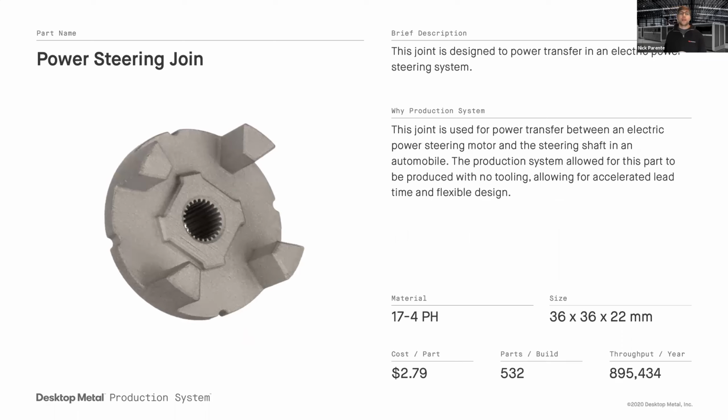Another part here is a power steering joint. So this is where the electric power steering motor and steering shaft come together. This is the joint that holds those together. So with the production system, again, you get the flexibility, the quicker lead time, flexible design, but you can see in here, inside that inner hole, those are really, really fine feature details. So that's something that really needs to get metal injection molded and properly toleranced. With the production system, they're able to produce this part and meet the requirements at a $3 part cost.